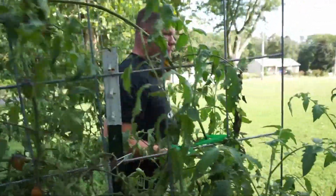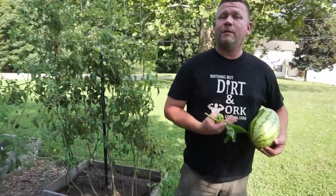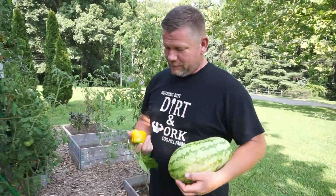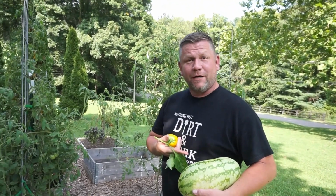If y'all notice, Rob has been carrying around this is my prize melon. This is our last watermelon for the year, so I'll just enjoy this later. Gotta get it on some ice.